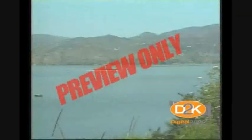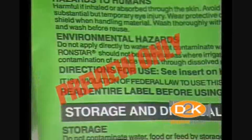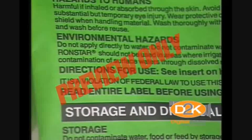Be aware of any ponds, streams, or other water sources in the area and be careful to keep the pesticides from coming near them. Also, check the environmental hazard statement on the label to avoid harming birds, bees, or wildlife that may be in the area you plan to treat.